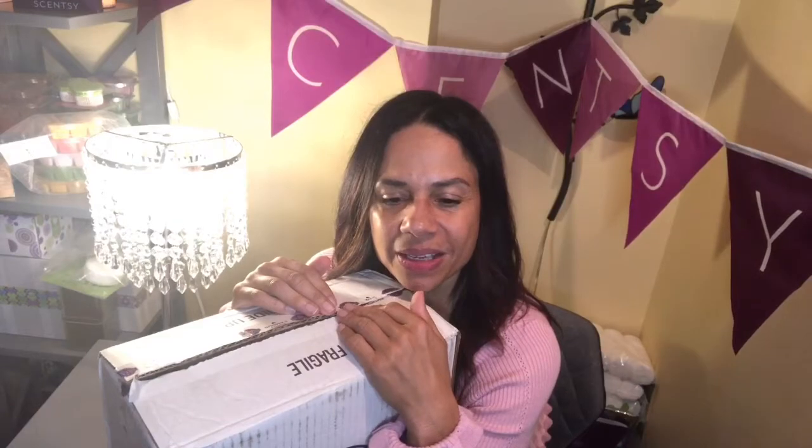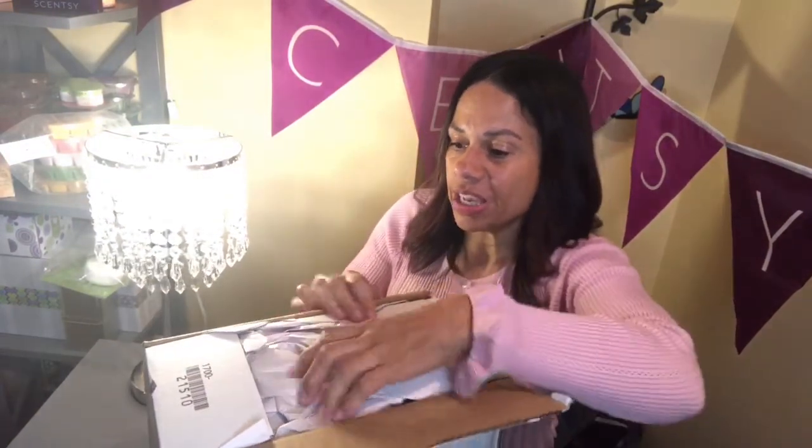I'm excited. I saw a few other people that I follow on YouTube, and I didn't look at their description of what they thought when they got their warmer. So let's open my box, because this warmer is so cute. I'll tell you real quick about what this warmer is. This warmer is the Christmas farmhouse, and it's so cute. I can't wait to show you.